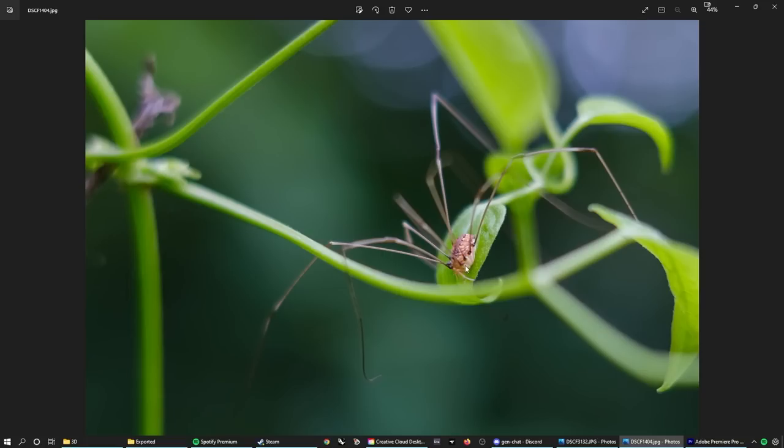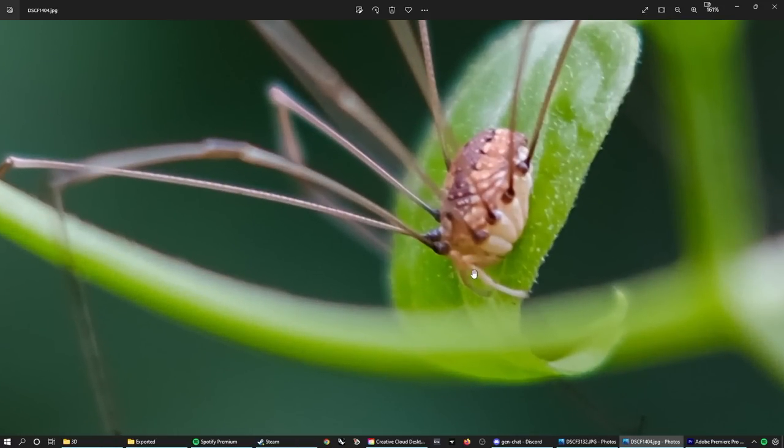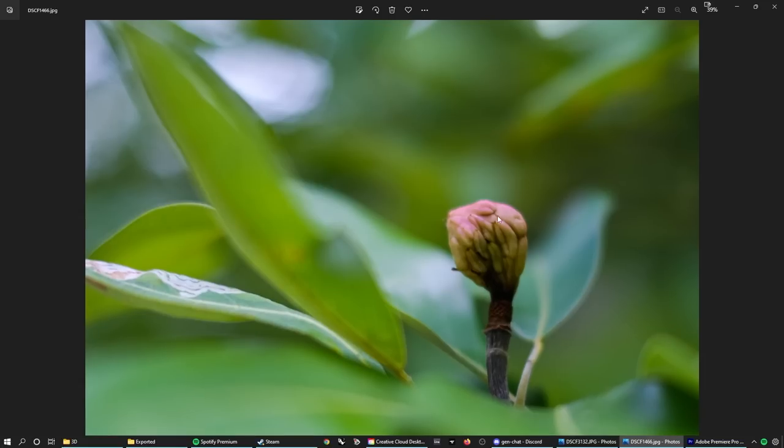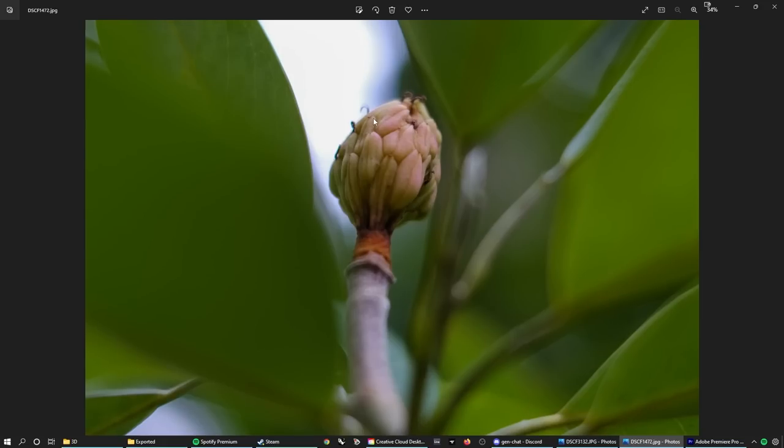I always thought they're not spiders because they only have 6 legs, but this looks like it has 8 legs, unless maybe these 2 front legs are like feelers or antenna and not legs. But it has these 2 little mandibles. Looks pretty spidery. These are magnolia seed pods, not blossoms. I don't know how to describe it, but they look so cool.